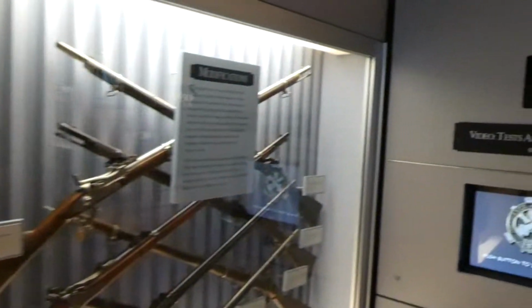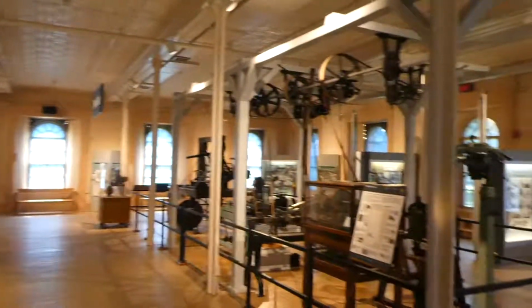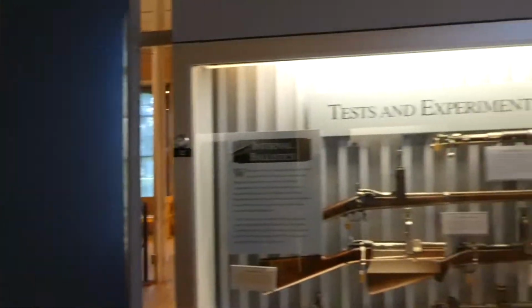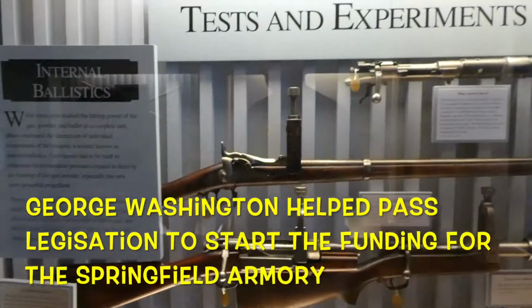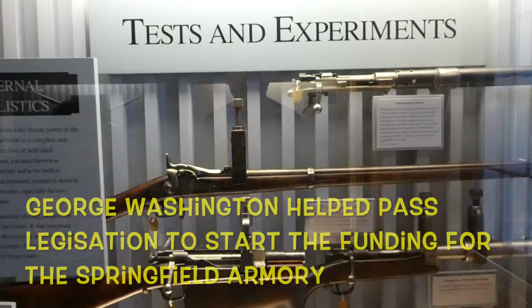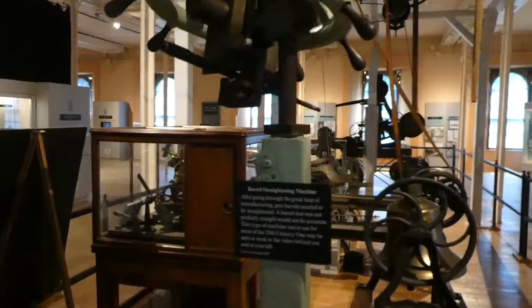So this was started by George Washington? He provided the funding for it. In the 1800s. Or he passed the legislation to start funding for it. And it ran all the way up to 1968. Barrel straightening machine.